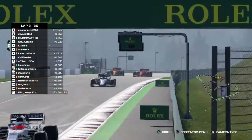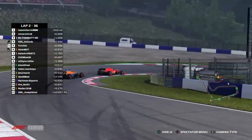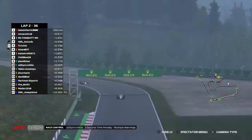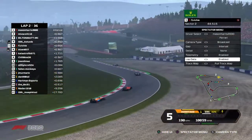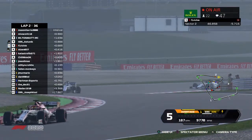Oh, F1 Richie and Azen going side by side down the straight. Looks like F1 Richie able to get that Ferrari ahead. Azen is going to take his time to slow down. He's going to save his battery, I think, and keep going later. Synchro already with a 3-second time penalty. These track limits are very, very strict here. We're going to turn on the telemetry so we can see who's using their overtake.